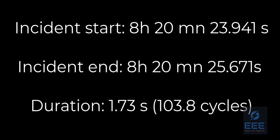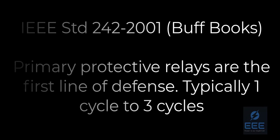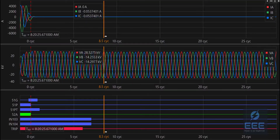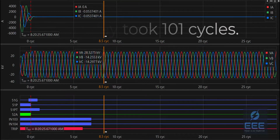It took 104 cycles, ridiculous. The IEEE Buff Book, a prominent guidebook on protection, states it should take 1 to 3 cycles for a relay to send signals when the fault is at the primary zone. This relay took 101 cycles before sending a trip signal. This relay was 101 times slower than the general guidance fastest case scenario.